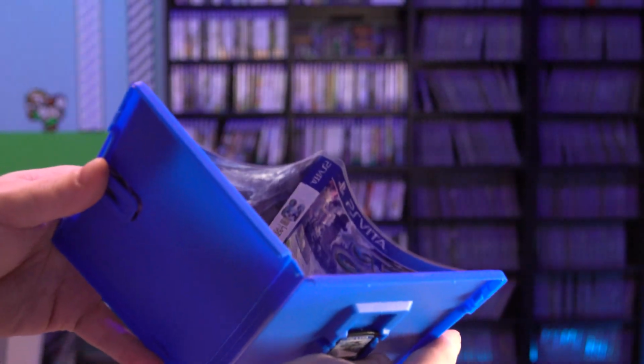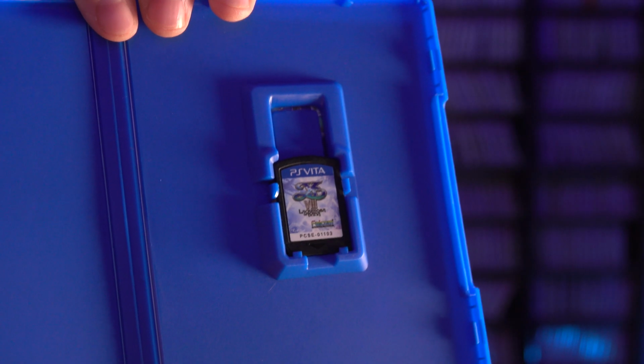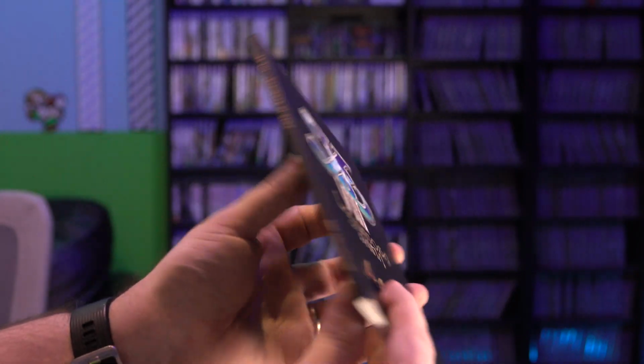Now, one interesting thing to note is that this was also released much later on the Nintendo Switch, but the Nintendo Switch version, they kind of cheaped out on the box.